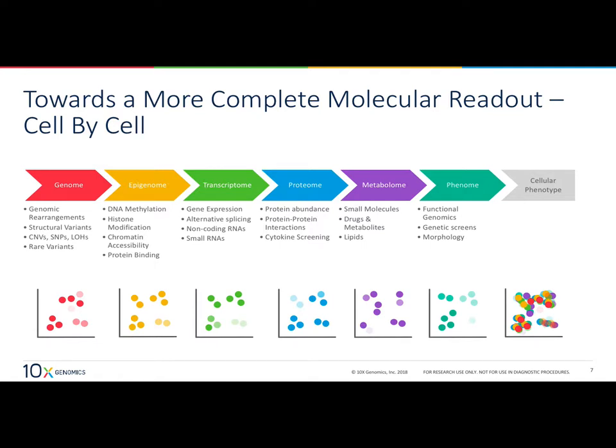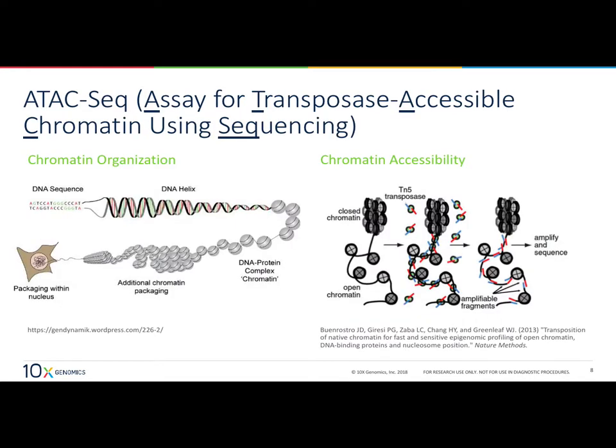and you could think about the many different ways that we would try to do that in profiling cells based on different things, right? Genome, epigenome, transcriptome, et cetera. So the first new product that'll be coming that I want to make you aware of is based around the epigenetics portion of this goal, right? And so that starts with an ATAC-seq assay.